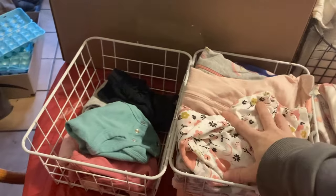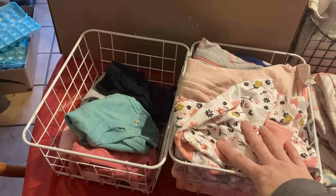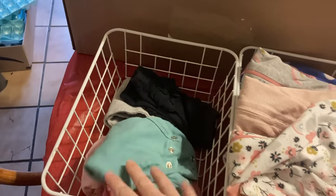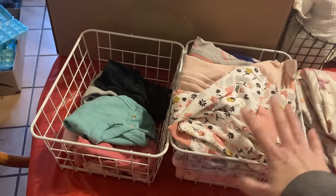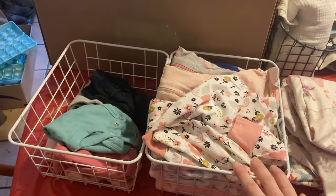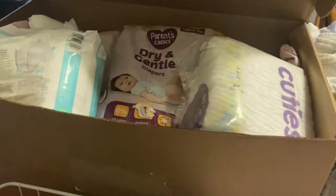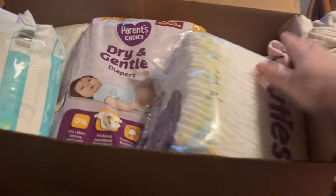So I focused more on sleepers since this is a winter baby, and just a couple pairs of onesies and neutral pants that match with any color. But a newborn baby is going to spend the majority of their time in a sleeper so that they're nice and warm. In the box, I have extra diapers.